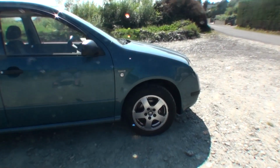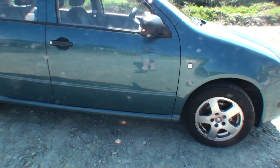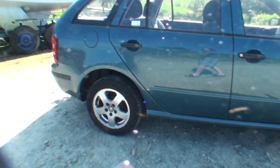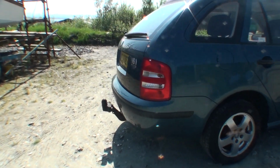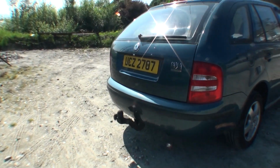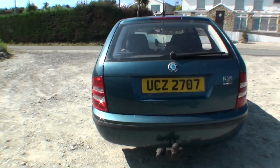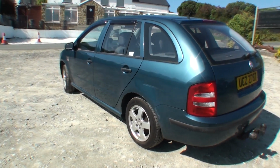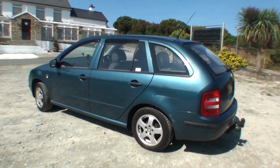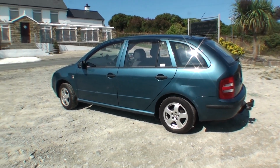This belonged to a mechanic who looked after this for 9 years. So when a mechanic holds onto a car that long, you know he has faith in it. Very sadly, the mechanic has passed away, and it is now in my hands.